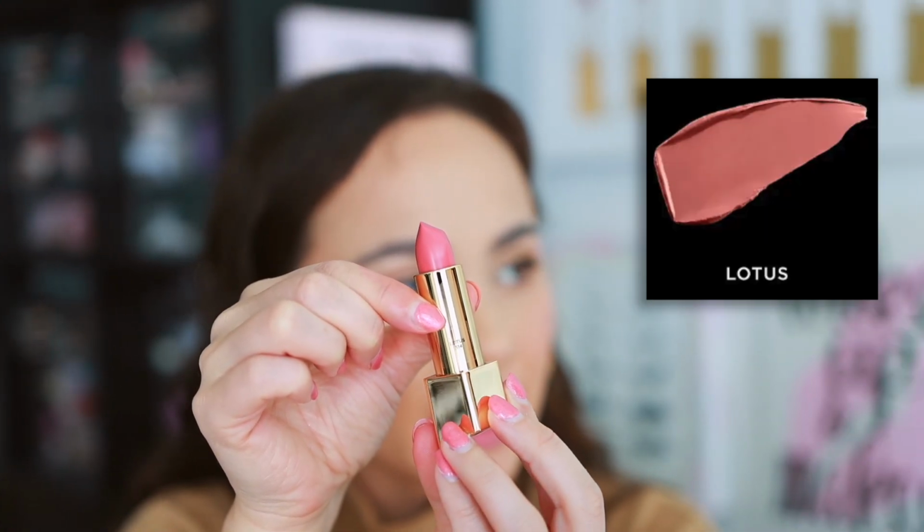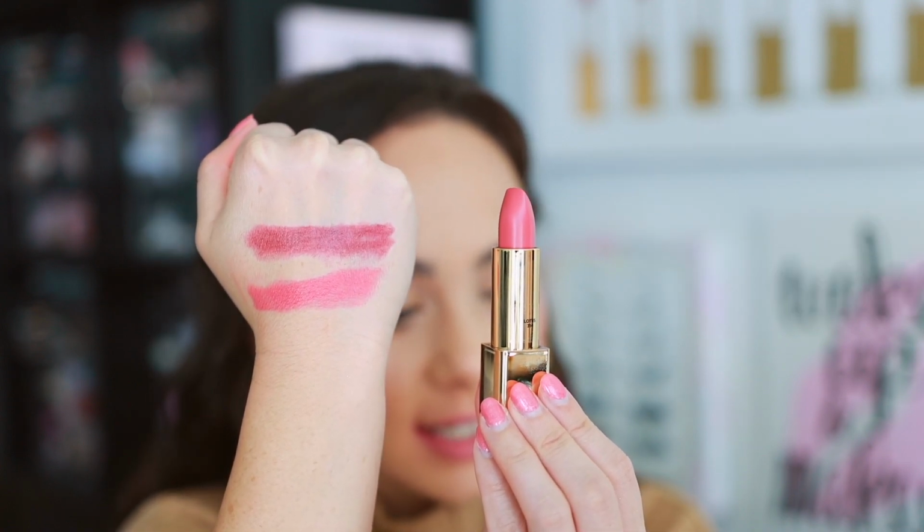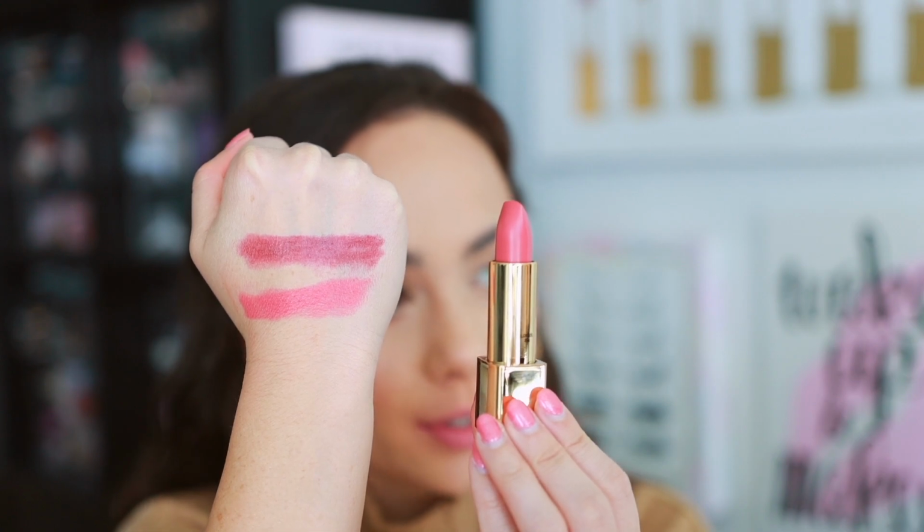Lotus is right here. You can see we're back to the lighter color. I have it swatched second down. This is a deep neutral rose. I put a little bit of foundation down to temper the staining so you can see the true color.